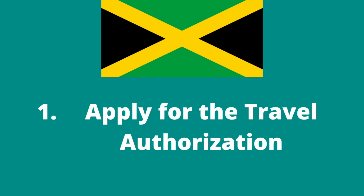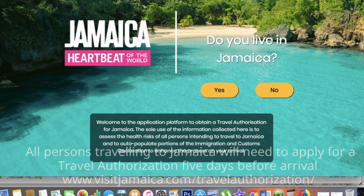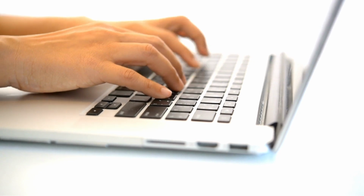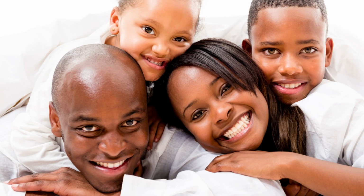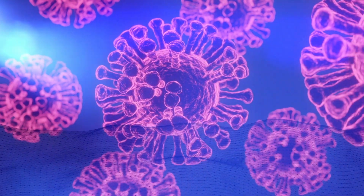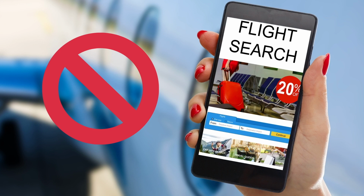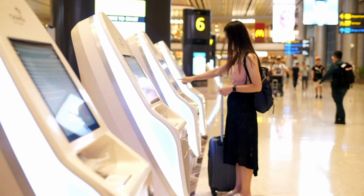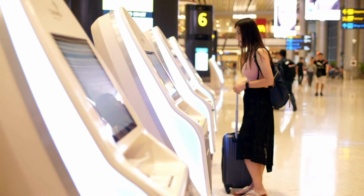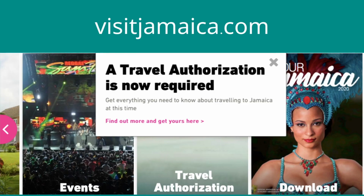Number 1. Apply for the travel authorization. All persons traveling to Jamaica will need to apply for a travel authorization 5 days before arrival. This includes both nationals and non-nationals. Type of information needed includes your passport information, your possible exposure to COVID-19, and your intended place of stay in Jamaica. Please note that the travel authorization will not be required to book your flight. However, travelers will not be allowed to check in or board the aircraft without the authorization code. Persons may apply for the travel authorization online at visitjamaica.com.